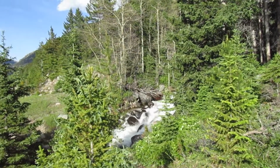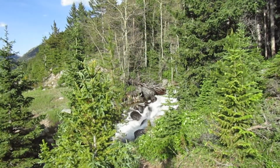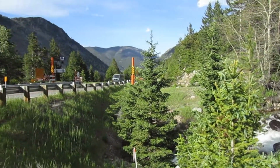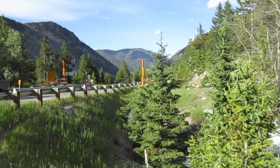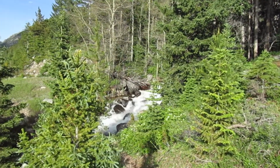So here's the mountainside view of our creek that goes through town, and we're still getting a lot of runoff, and it's really green this year. We've had so much rain and cool weather. It's been really gorgeous. So there's our creek, and now we're going to go up the hill to our spring.